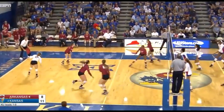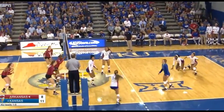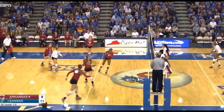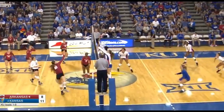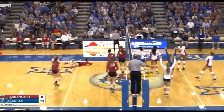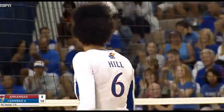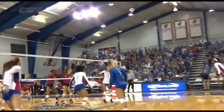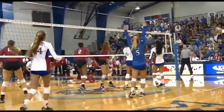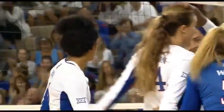Payne from the back row. Nice stick from Payne. Finally, it's Zoe Hill who ends it for Kansas. And everybody take a deep sigh as that rally seemed to go on forever. Everyone was working hard, and Zoe Hill doesn't have to get much, but she gets enough. More about placement there than power.